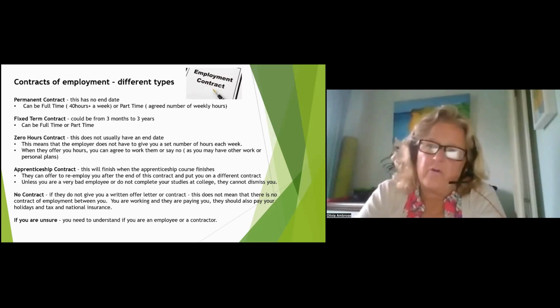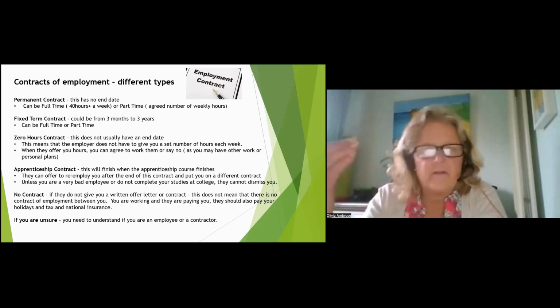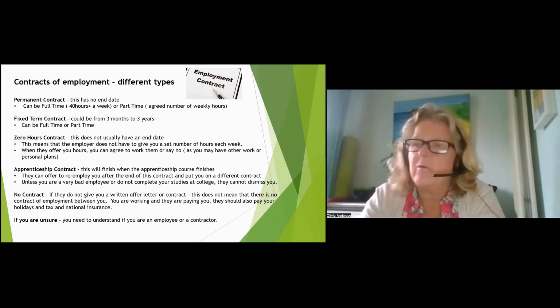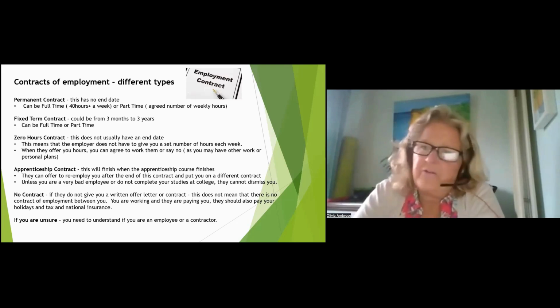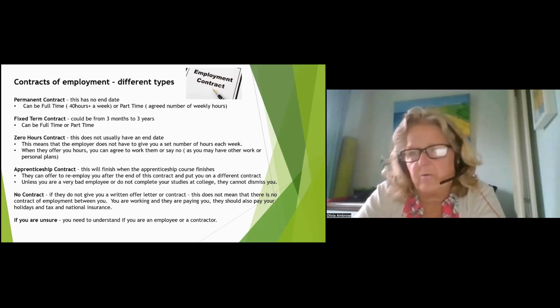Yeah, so a 0 hours contract basically means that it's a contract with no end date, like a permanent contract, but it doesn't give you a set amount of hours. These are very unpopular, certainly with the government, because it could mean that 1 week they'll give you 5 hours, next week 10 hours, next week 5. It's difficult for employees to have a 0 hours contract because it means that they can't guarantee how much money they're going to earn, which is very difficult, obviously, for an employee's situation.